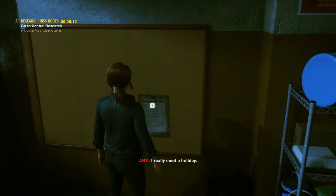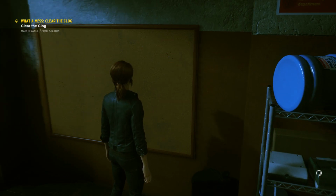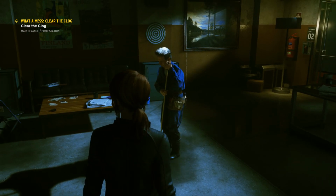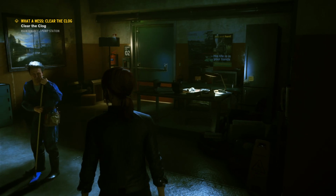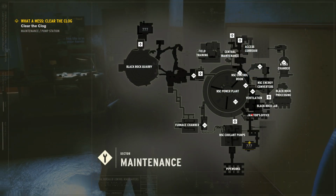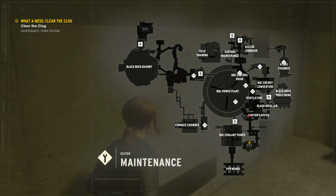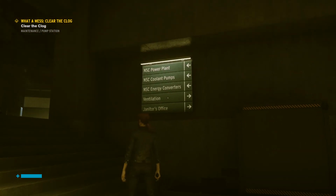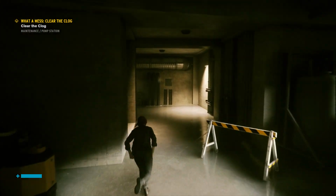That's actually a fairly good question. Oh, hey, look at that. A work order. It's back. Go to the pump station. Is that the place that is through... Yes, it is through this door. Maybe? Might be through this door. Pump station. Pump station... That's the way to the power plant.